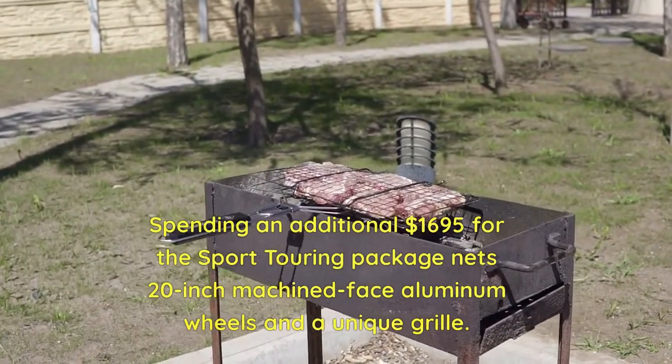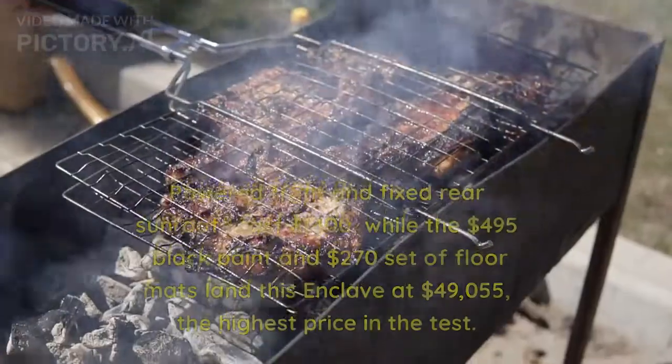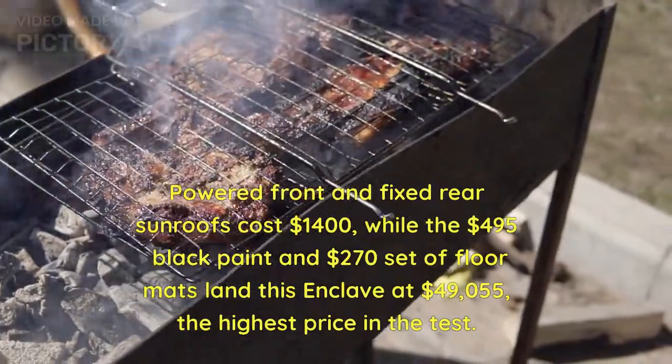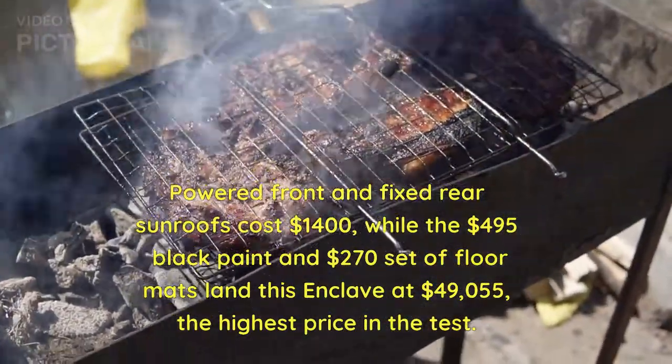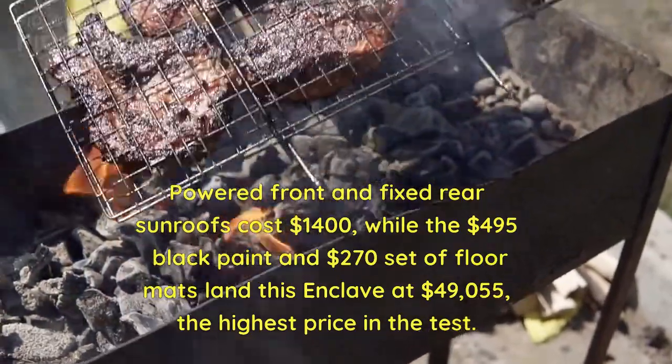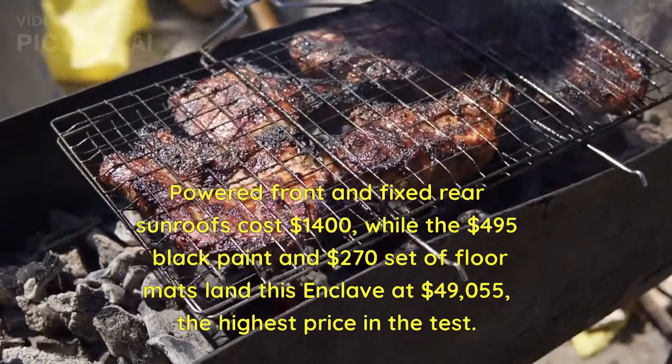$1,695 for the Sport Touring package nets 20-inch machine face aluminum wheels and a unique grille. Powered front and fixed rear sunroofs cost $1,400, while the $495 black paint and $270 set of floor mats land this Enclave at $49,055, the highest price in the test.